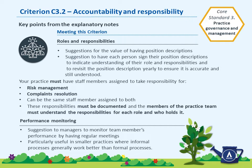You must have staff members assigned to take responsibility for risk management and complaints resolution. So when we're looking at position description statements, we need to assign certain responsibilities to certain people. And these are around things like cold chain management, risk management, and complaints resolution. So a critical part of accountability in job descriptions is that your job descriptions must indicate the person who's responsible for those three areas.